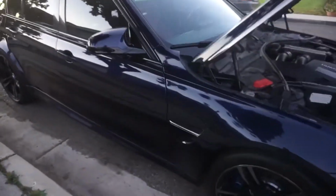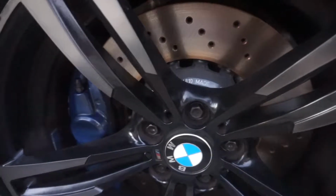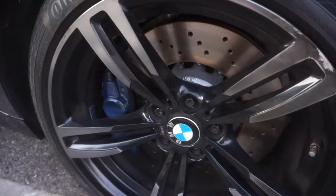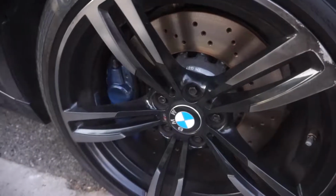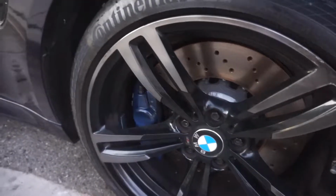Perfect weather. All right, so here are the new OEM BMW certified rotors and brake pads. Honestly, the car feels amazing. It stops on a dime, and I did not realize how bad it was feeling until now that I'm driving it with all new rotors and brake pads. It's night and day difference. Car feels like new all over again. I'm so happy.